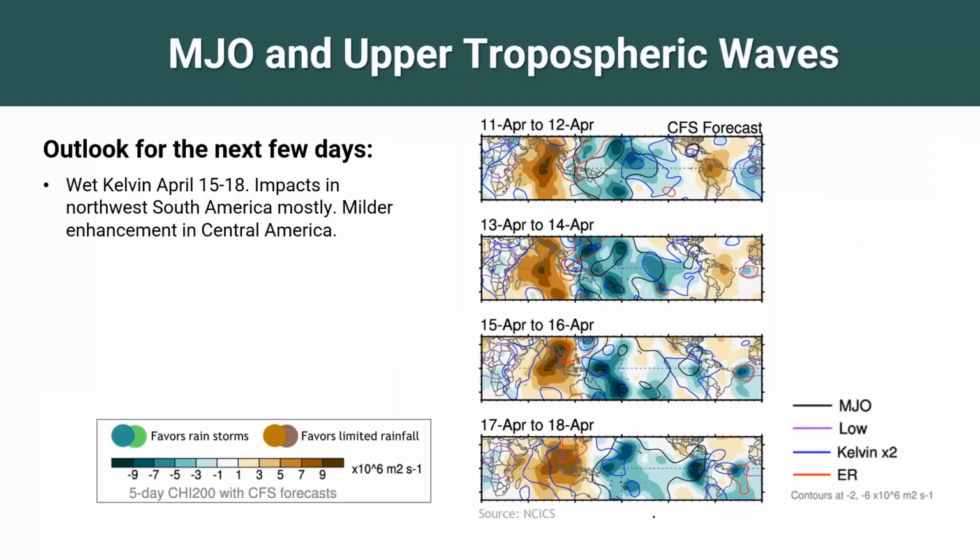And speaking about upper tropospheric waves, just to look if there are any Kelvin waves, on these algorithms that are run in NCICS in North Carolina. We see that they use CFS data, the CFS model, right? We can see these blue contours that are moving into the region, and to me, this is a clear signature of a Kelvin wave that is forecast across the Americas between April 15 and the 18th. So once again, the CFS is showing significant enhancement of precipitation in northern Peru, Ecuador, and western Colombia. So we need to keep an eye on these regions, especially between April 15 and 18.